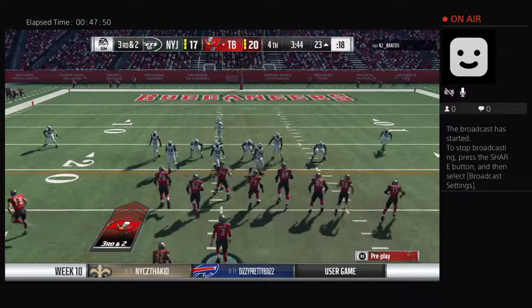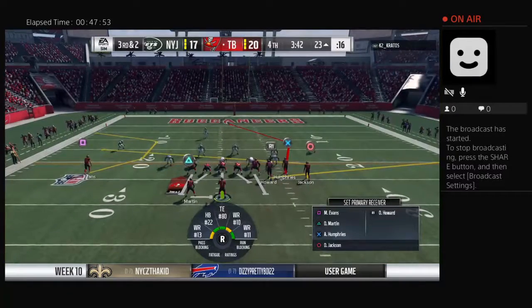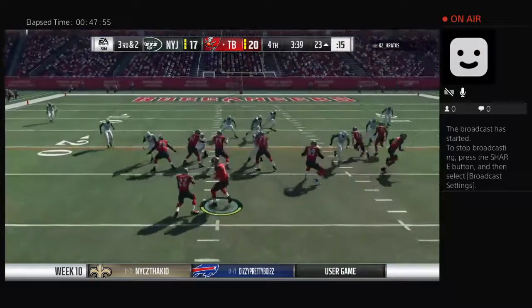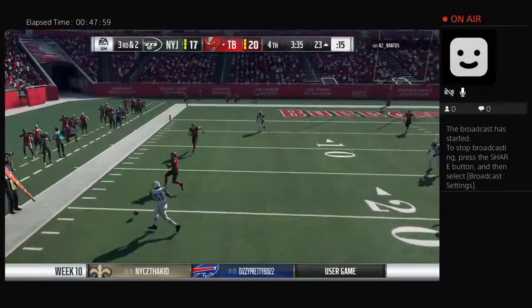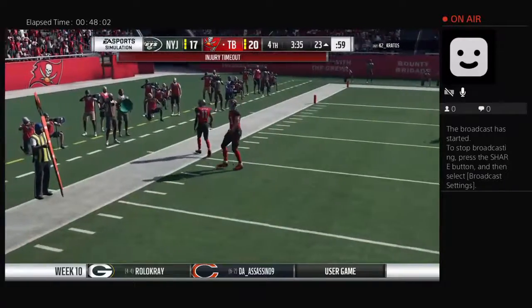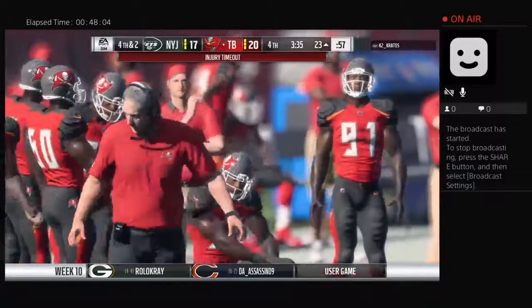Maybe the biggest play in this football game. Play fake to Martin. Now Jameis. And he couldn't hang on to it through the contact. Incomplete.